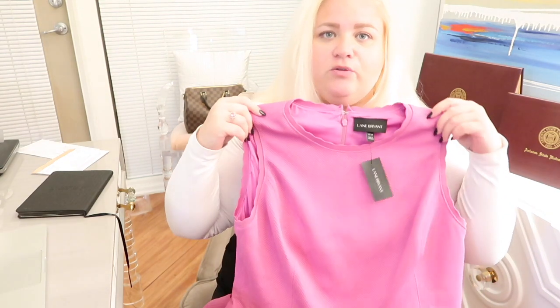And like I said, it's just a basic fit and flare dress. Now, what's super cute about a dress like this is you can put a white button up underneath it if it's cold out, or you can just wear it as is. If you're somebody that likes to do a blazer over a fit and flare, you can do that. I don't particularly like that look on me, so I won't be wearing that.